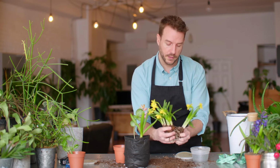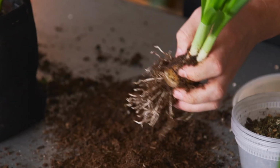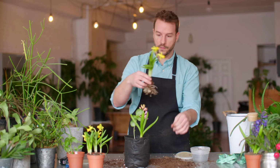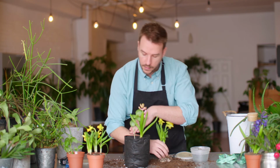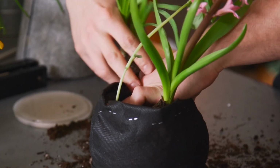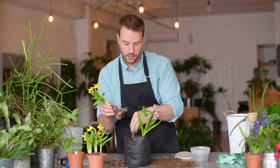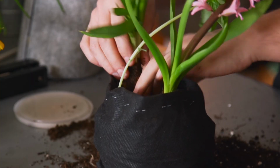You want to try and do this with the least amount of root cracking possible, but you're not going to get away with none of that happening. So some of it will definitely happen. So there we go. We've got our bulb that we're going to add to the mix, and I'm going to pull this. I think this side has a little more space. So I'm going to make my hole, and I'm going to go a little extra deep because we've got that nice big root ball. So I'm going to remove some soil. Give a little bit of space.